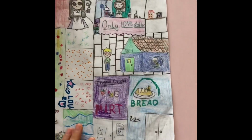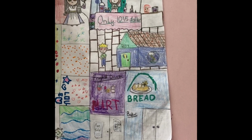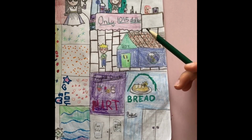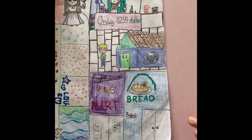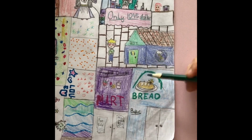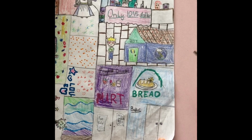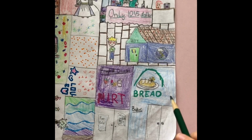Now let's move to this down here. These are two markets. This is a bakery, not exactly a market. This is a bakery, and the name is called Bacon, even though it's written a little bit small. It's called Bacon. And there is a baguette on the roof. And if you don't know what a baguette is, it is a French bread, and it's very yummy.